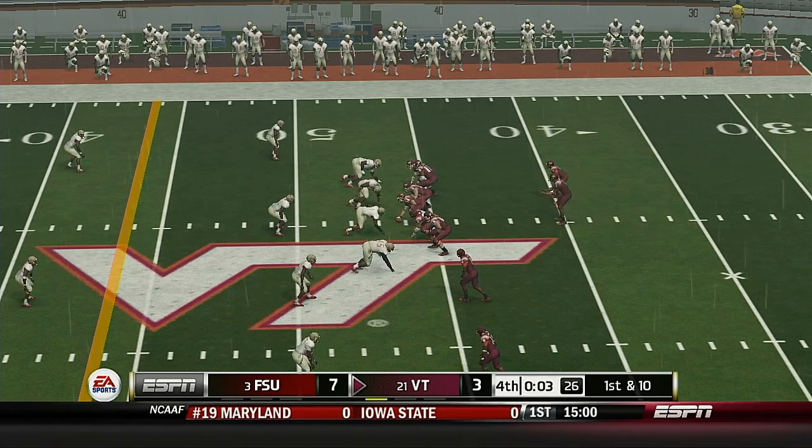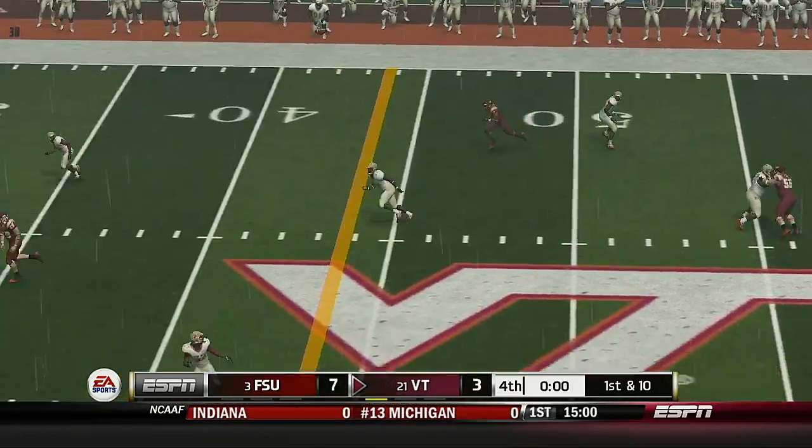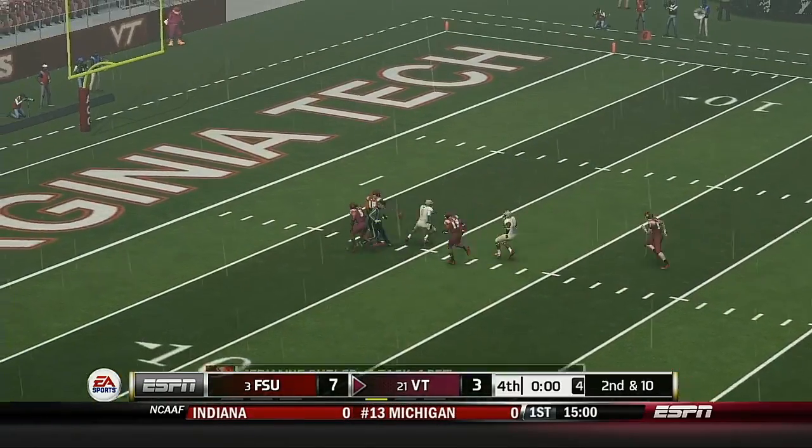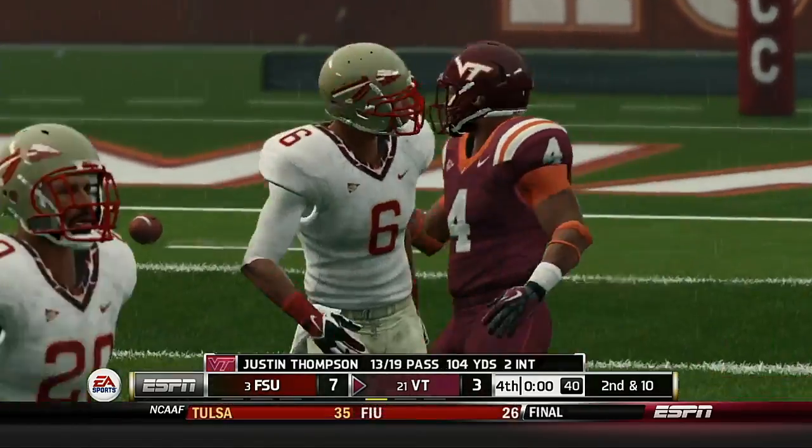So this is it right here. One last play and one last chance to win the game. If they can get the Hail Mary, they'll pull out the miracle win. He chucks it downfield. The defender had it and then dropped it.